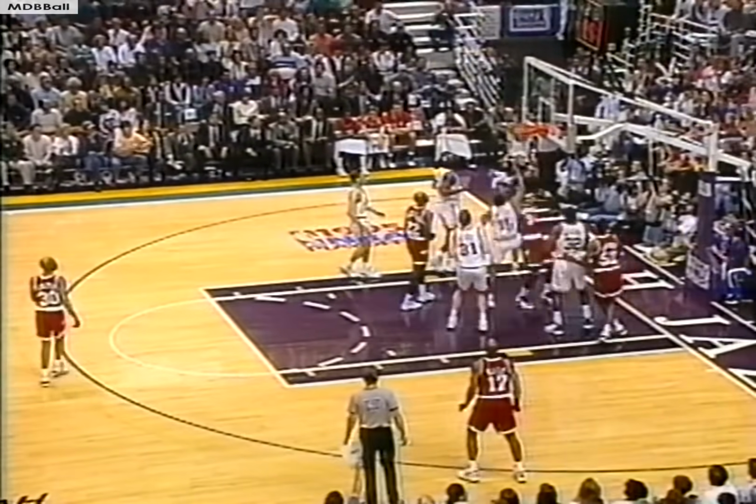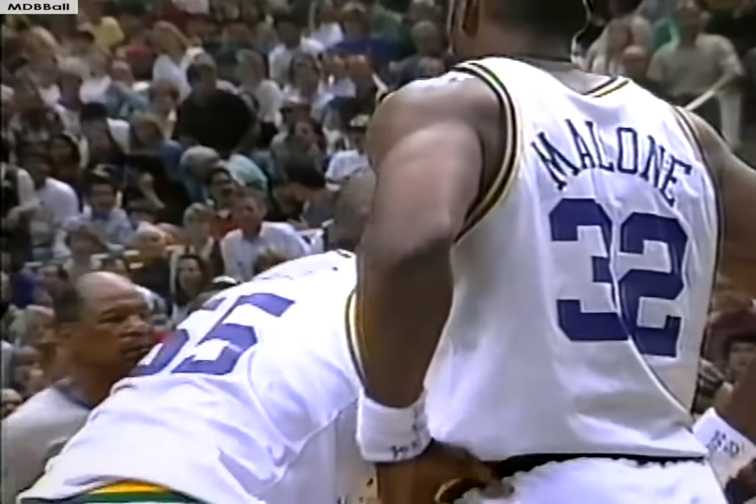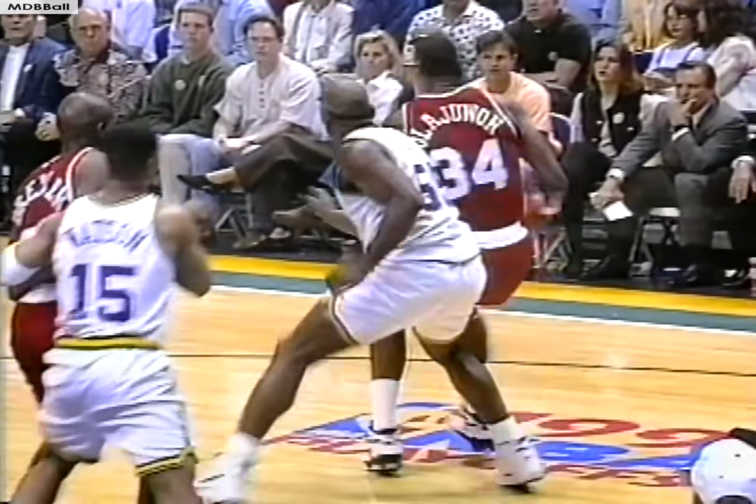Olajuwon spins through the foul. The basket does not count. Yeah, Karl doesn't like the call, but they'll take the results because they take the basket away. He beats them with the spin and the extension for 2. They just inbound the ball.